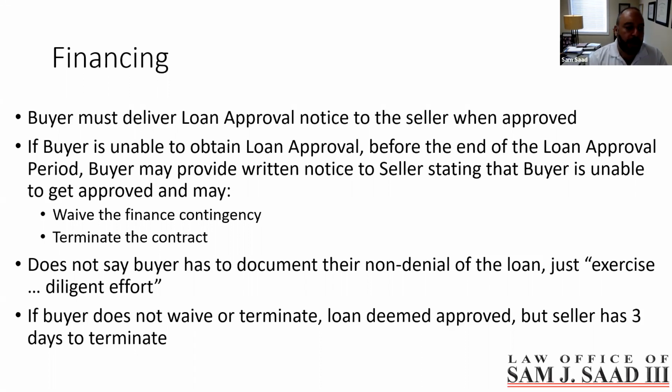So if the buyer gets approved, this is a major difference from FARBAR. I see a few of my favorite realtors here who use the NABOR contract. This is a major difference from NABOR. The buyer must deliver loan approval notice to the seller once they're approved. It's not optional. If the buyer is unable to obtain loan approval before the end of the loan approval period, you have to terminate the finance contract or waive the contingency. If you do nothing, then the finance contingency terminates and we proceed as if it was a cash offer. Except there are a few other property related conditions and some other things that have to be met on the lender side.